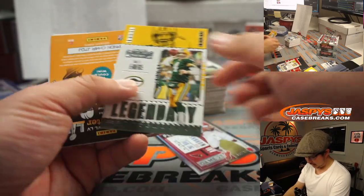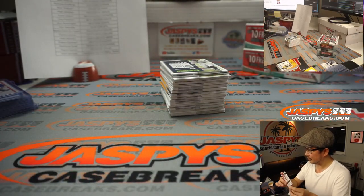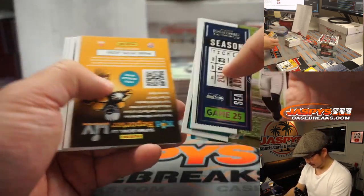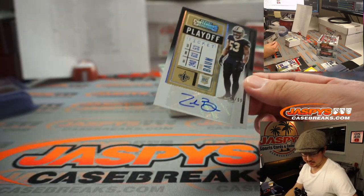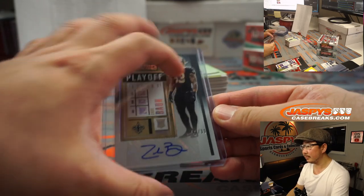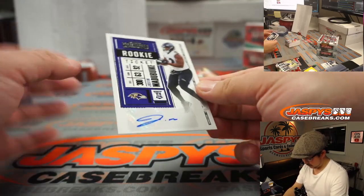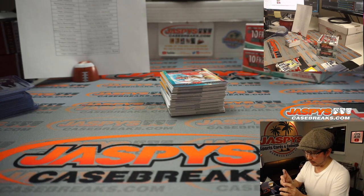There's Kyler Murray right here, to 199. For the Saints, Zach Vaughn, 58 out of 99. That'll be for Clay Franklin, who got the Saints in the team random. Rookie ticket autograph, Justin Madubuike for Aaron and the Purple Birds.